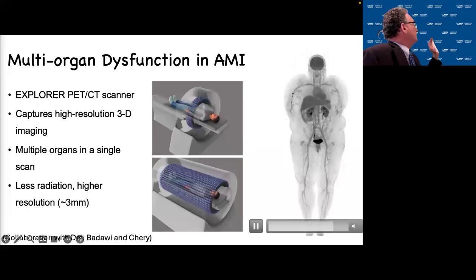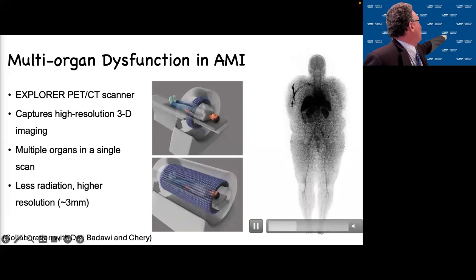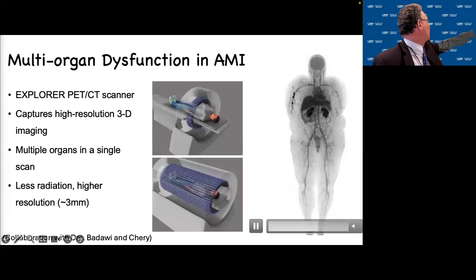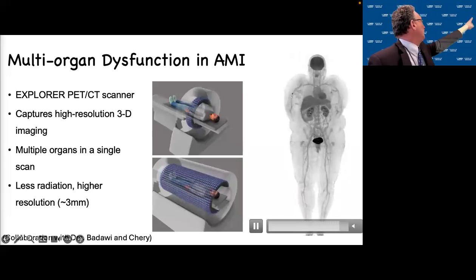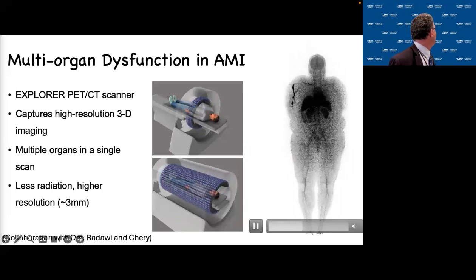So this is real time. This is the time it takes for the tracer to go in the arm, and then it goes around and it's circling around your body and being picked up by every organ in your body. And I'm going to stop it this time.